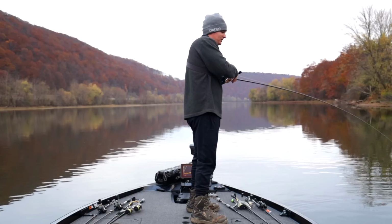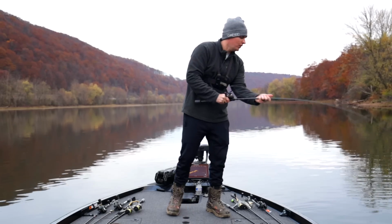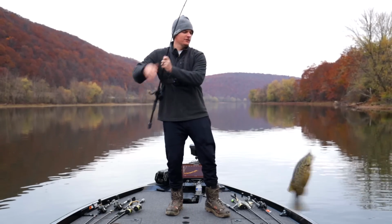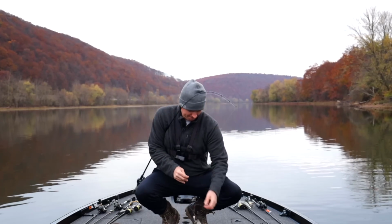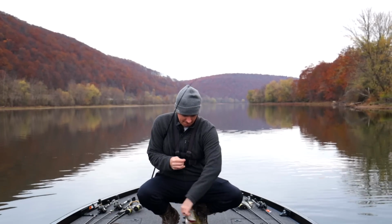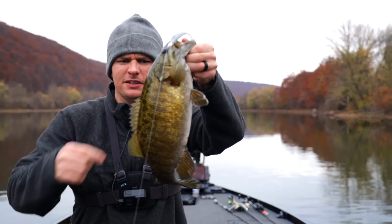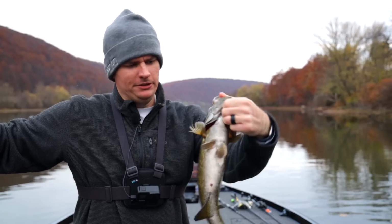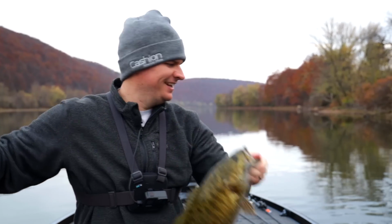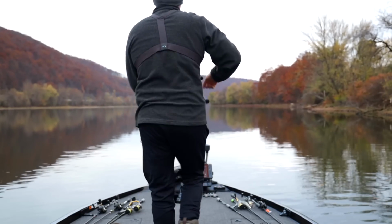Two on the same cast. That's actually a pretty big one. This one looks awesome. Come here. Look at how cool this fish looks. He's all like tiger striped up. Look at that fish. He's got all his little tiger stripes and everything. That's only like a 2-pounder, but still amazing. Throw him back and try and catch another one. Go right back in there, see if we can get another one.